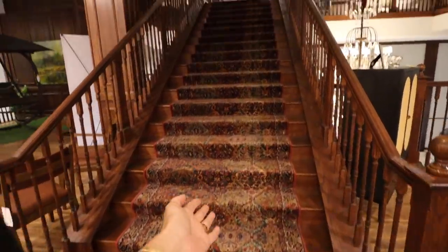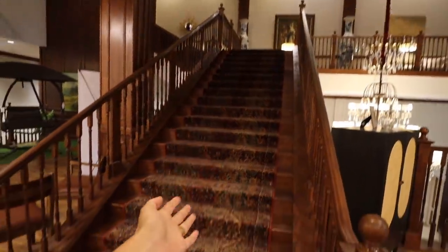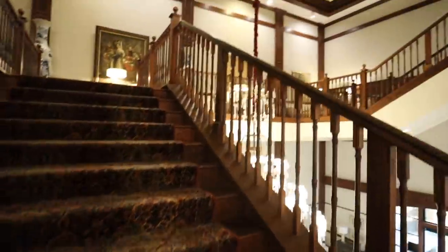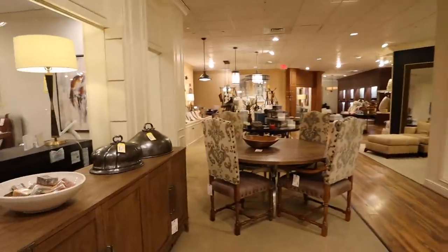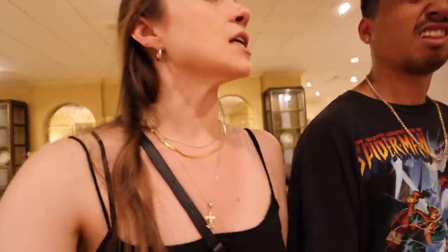I wish the style was more like their building. Look how beautiful this is. Love the staircase. I love all of this. Look how beautiful. This place is huge. Is it speaking to you? No, it's not speaking to me. It's just so, what is it, vanilla? Vanilla, right? That's a great word for it, yes. Look at these stairs. These stairs are epic.